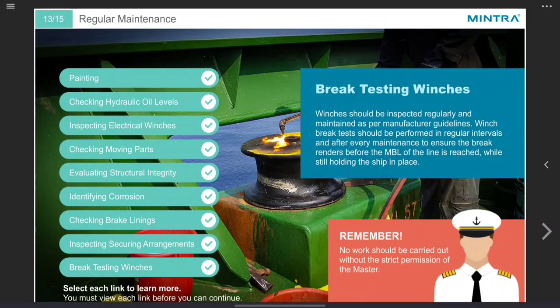Winches should be inspected regularly and maintained as per manufacturer guidelines. Winch brake tests should be performed in regular intervals and after every maintenance to ensure the brake renders before the MBL of the line is reached, while still holding the ship in place.